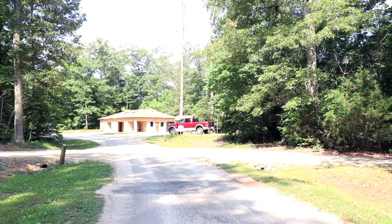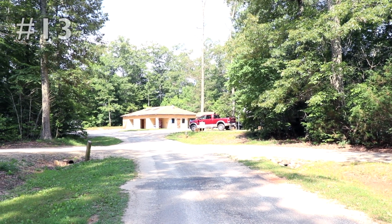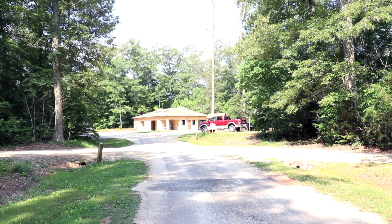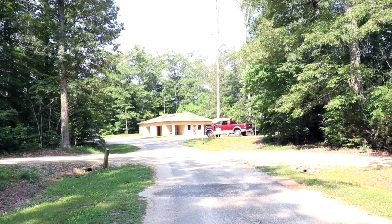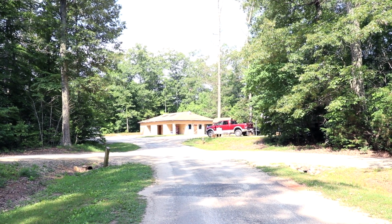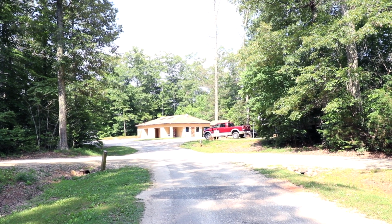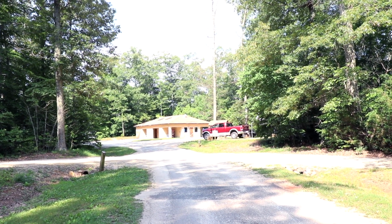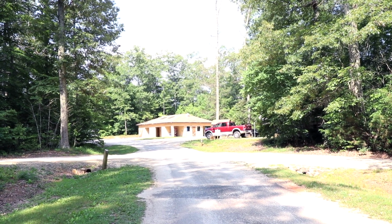Up there on the corner with the red truck, that's the campground host. Of course, the bathrooms, shower house, each one of the showers are separate rooms with their own individual door to the outside. The door that you see next to the red truck with the 2 windows next to it, that would be the laundry room. Real nice laundry room in there. We actually did some laundry last night to get us caught up before we leave here later today.